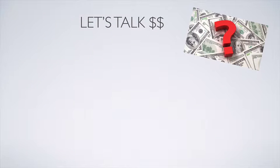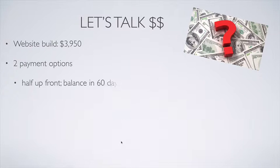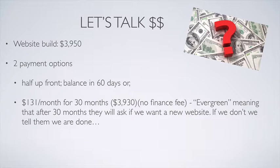Okay, let's talk money. So to build a website, I really think the $39.50 one would be wonderful for our needs. And they offer 2 payment options where it would be half up front and balance in 60 days. Or they offer $131 a month for 30 months, which actually equates to $39.30, and there is no finance fee. This isn't really financing, they call it their evergreen plan, meaning they hope that after 30 months we would want a new website. If we don't, then the term is just up, we've paid, and it's done. So either pay it up front or they give us 30 months.